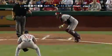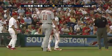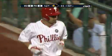Shane bunts it to the left of the plate. One play and one play only. Jimmy's over to third. It's a sacrifice for Victorino. And there's one away here in the bottom of the first inning.